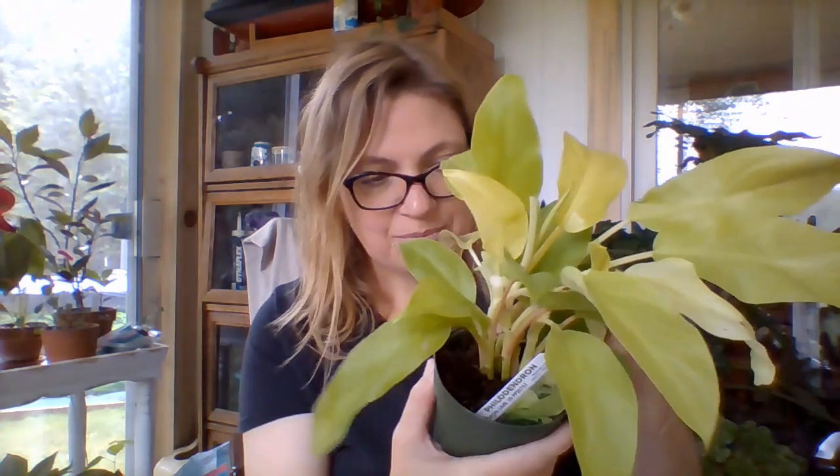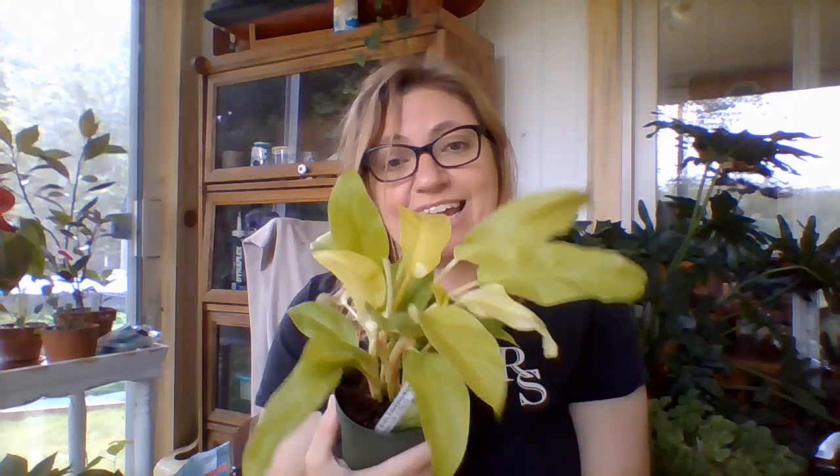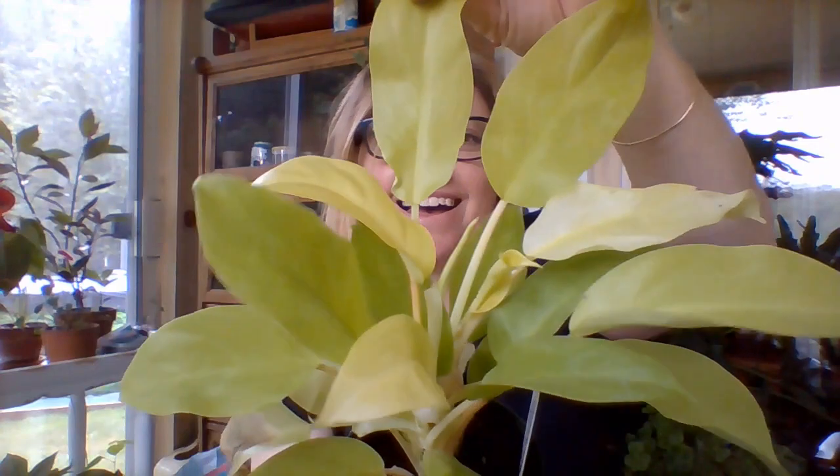Sorry, look at that, I haven't brushed my hair. Anyway, it came in really excellent condition. I think I'm counting like 3 or 4 rooted stems or plants in the pot, so it's really nice and full, and it's just growing like crazy. And I couldn't be happier. $5.99 for this, so who'd have thunk, huh?